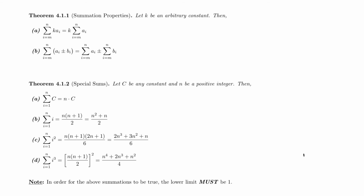So, for summation properties, if you have a constant out front of a summation, like right here, you can pull it out front of the summation. That's what this property says. So for example, if you had the summation from I equals 1 to 7 of 2I squared, you could take this 2 and put it out front. This is what this says. So you could make this into 2 times the summation from I equals 1 to 7 of I squared. So you could take that 2 out front.